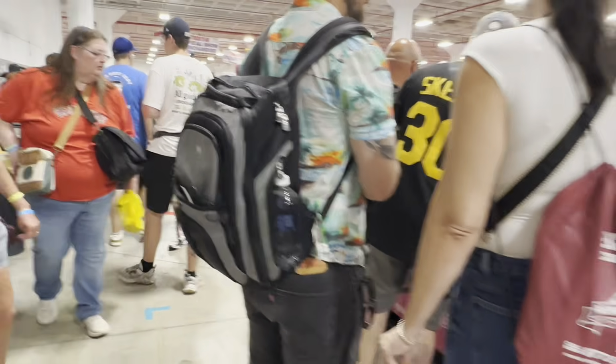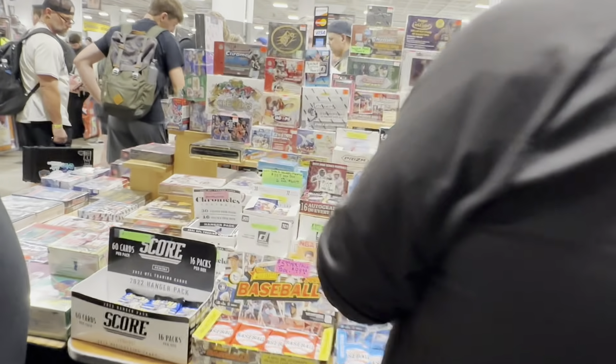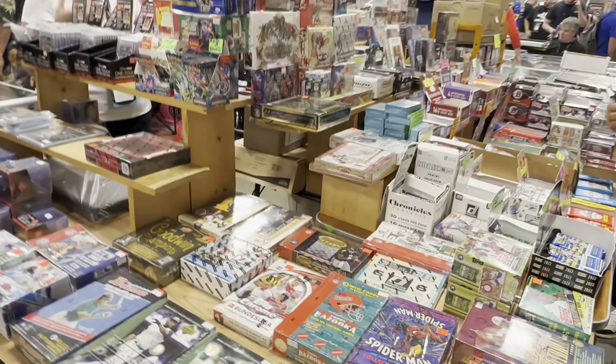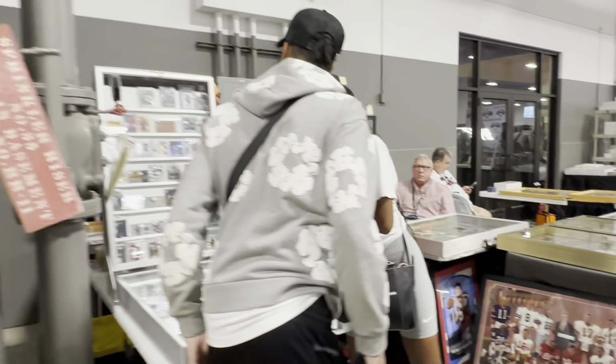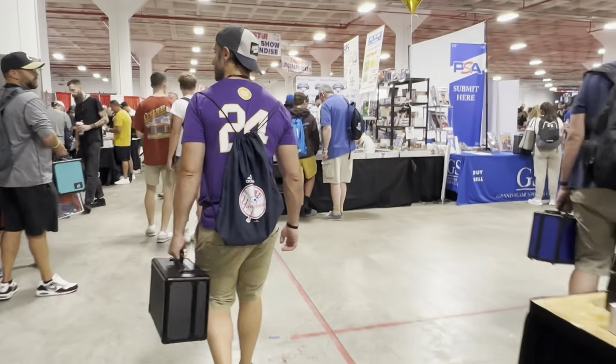So this second area here, I would say that probably like 65 to 70% of all the tables are in the other big room. And then you probably have about 30% of the tables back over here. I did notice that this area did seem to be a little warmer. Not much, maybe like 5 degrees warmer.